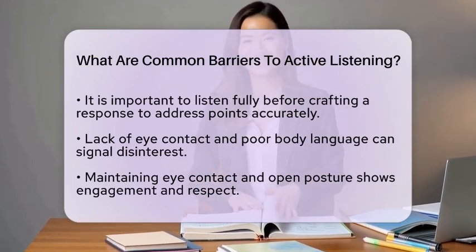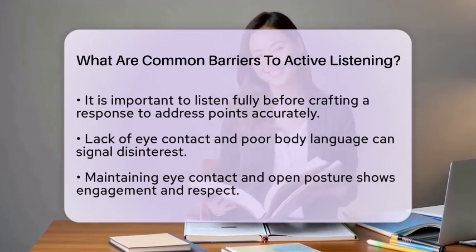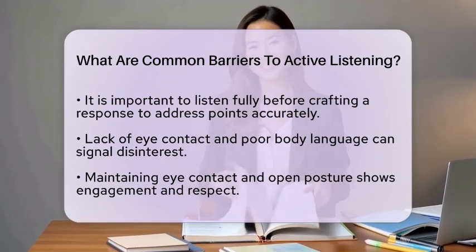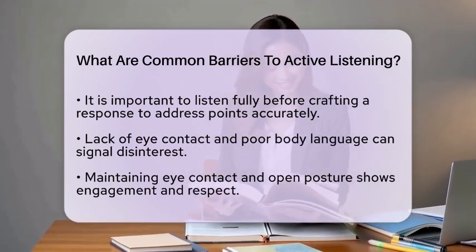Another common issue is formulating responses too soon. When you are busy thinking about what you will say next, you miss out on important information. It is better to listen completely before crafting your response. This way, you can ensure you are addressing the speaker's points accurately.